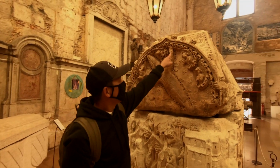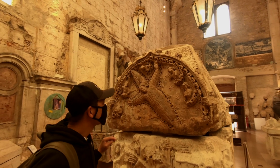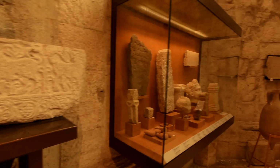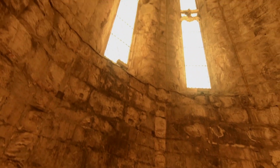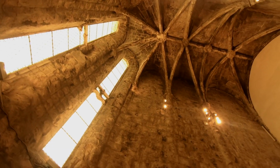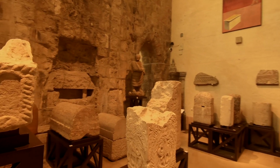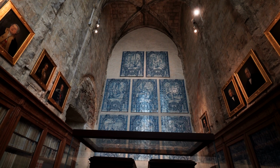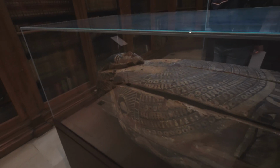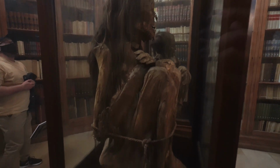I wonder if that resembles Christ's crucifixion. But what really caught my attention are the Egyptian sarcophagus and the two mummies from South America. They look so ominous and could easily give you nightmares.